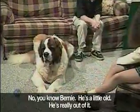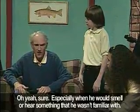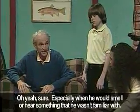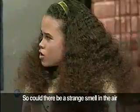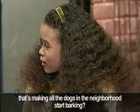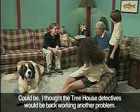No, you know Bernie, he's a little old. Sometimes he's really out of it. Did Bernie ever bark? Oh, yeah, sure. Especially when he would smell or hear something he wasn't familiar with. He'd start barking to scare it off. So could there be a strange smell in the air that's making all of the dogs in the neighborhood start barking? Could be.